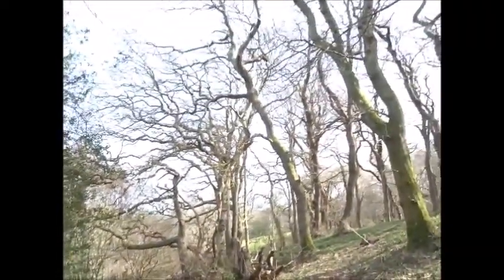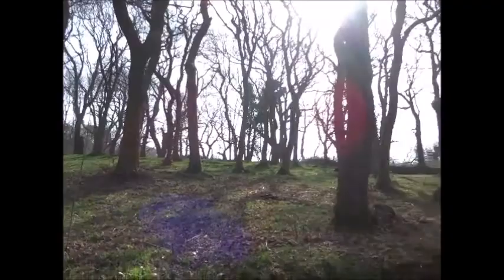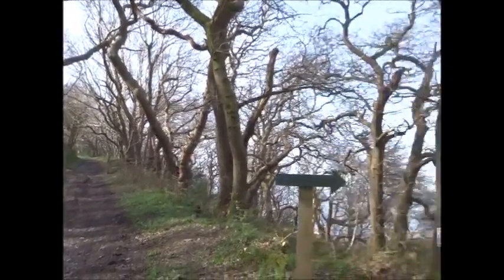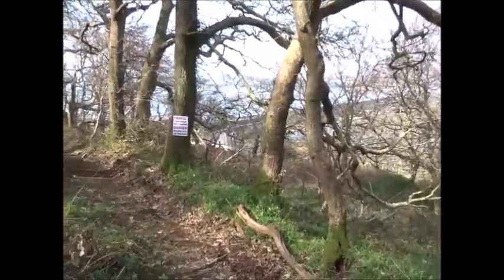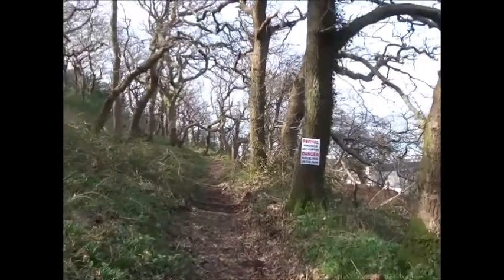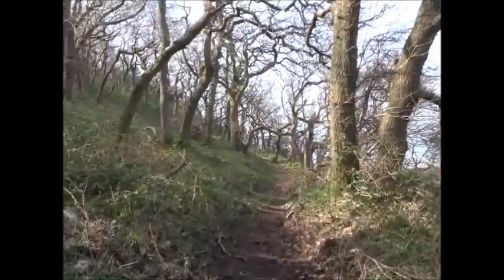Heading up this track through this kind of woodland here, but since I was last up here I noticed this. It looks like they've made a new footpath here. I don't know where it leads. I might have to retrace my steps, but I'll go down here and see where this leads.